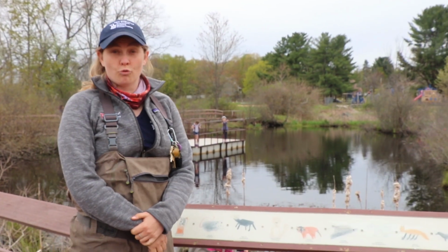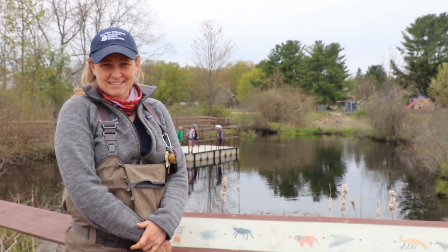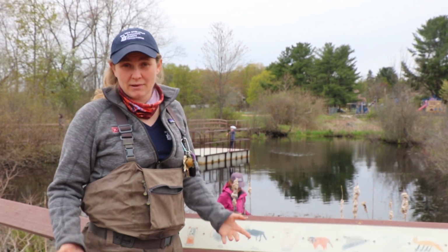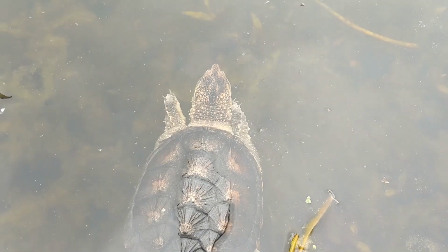So there have been a lot of great questions we've gotten, and a lot of those are asking how fast your turtles are and how well they can swim. So the answer is your turtles will get better and better at swimming as they get older. And snapping turtles are very neat because they do a kind of combination swimming and crawling.